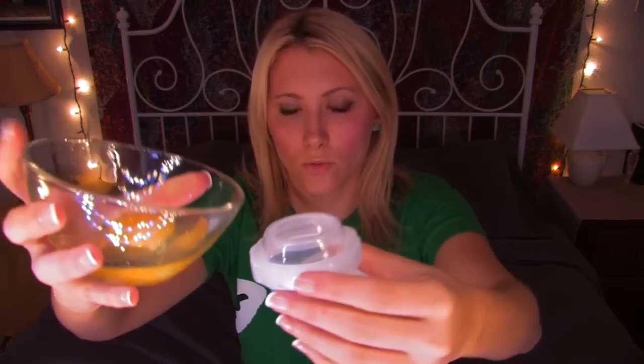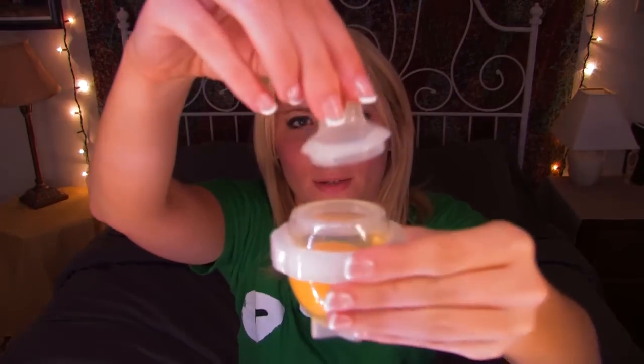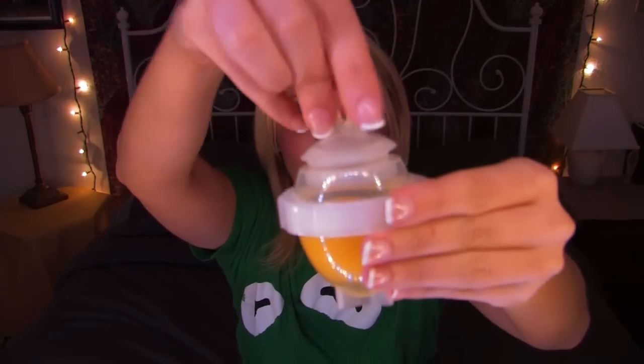Now I'm gonna pour this into the Eggie, or I hope I am. I might be pouring it all over my bed. Let's see. Very careful. Okay. It worked. I'm sorry, but I am so excited right now about this. Really interested to see what happens. Okay. So let's put the lid back on.